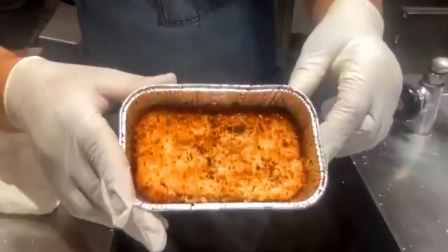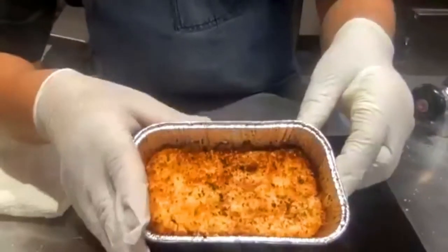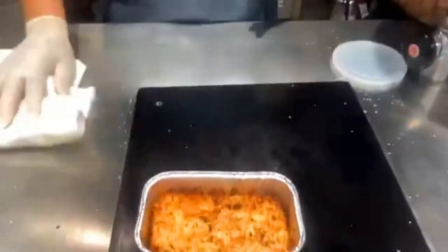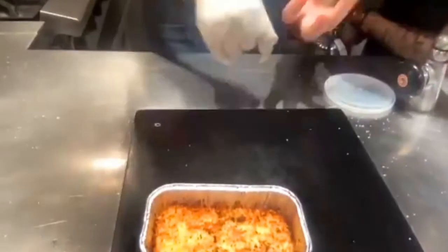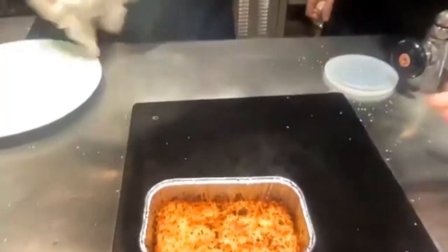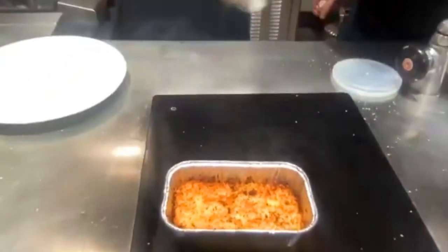This is about golden brown, not too quemado. Let's say quemado, burn. No? It's not burned. It's brownish in color, right? Mhm. So you can see it's a little bit golden, brownish. It's not burnt. Make sure you do not burn it.